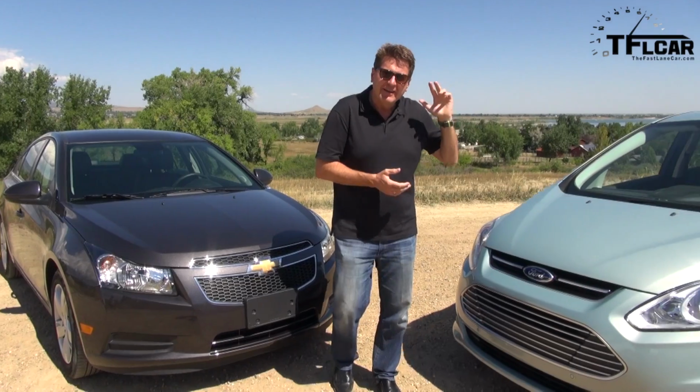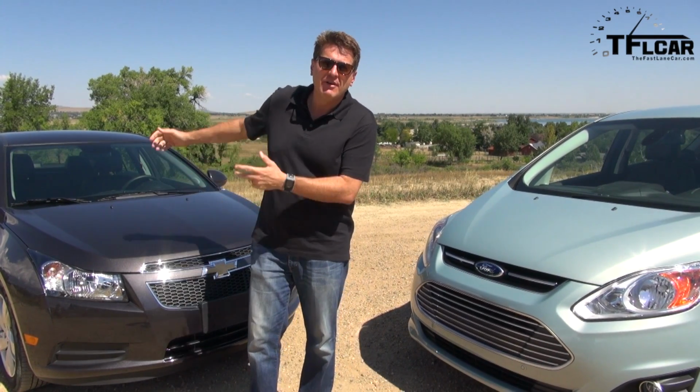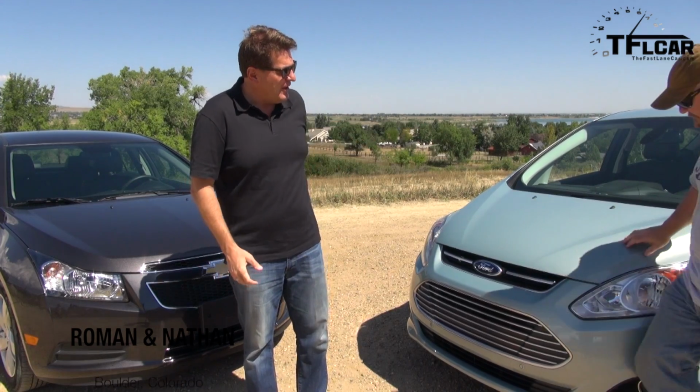It's so quiet. So I have what is old technology. I have the Cruze diesel 2-liter, which represents something that's been around forever. And Nathan, what have you brought? This is the brand new C-Max Energi. It's a plug-in hybrid. So, which of these two is more fuel efficient, and which of these two is better value for your money? Coming up next on The Fast Lane Car.